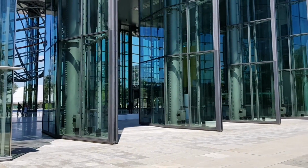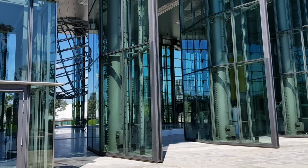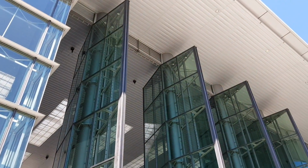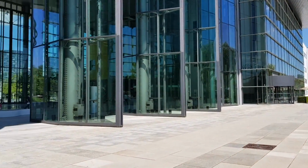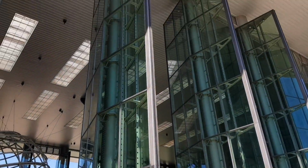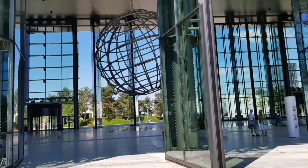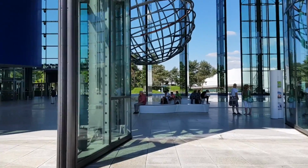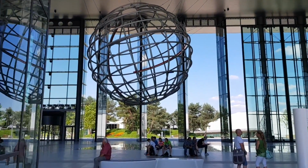Okay, these are the largest doors I've ever seen. Look at them. There are mechanisms in there where they are almost like a boat's sail. So, yep, I believe in winter they can close these huge, gigantic doors. Wow. That's crazy, huh? Let's go inside.